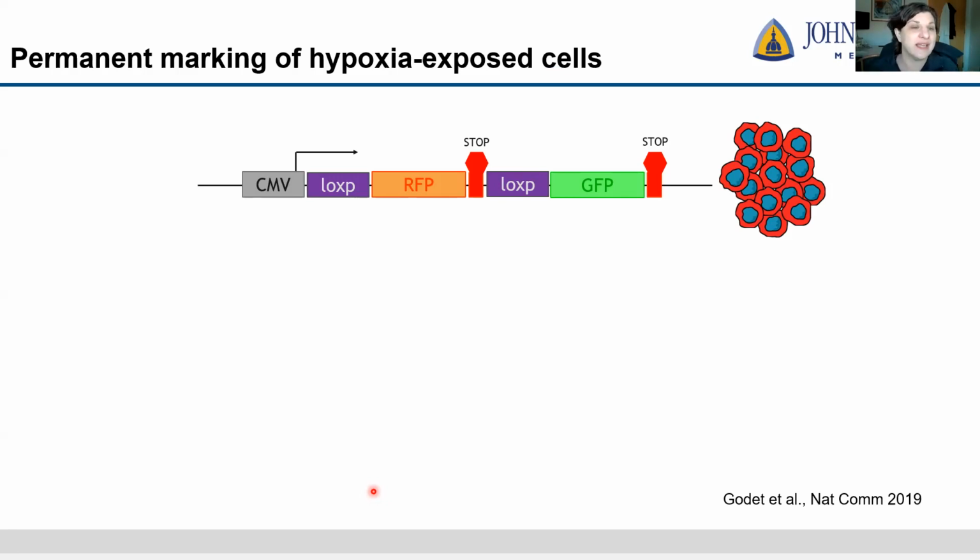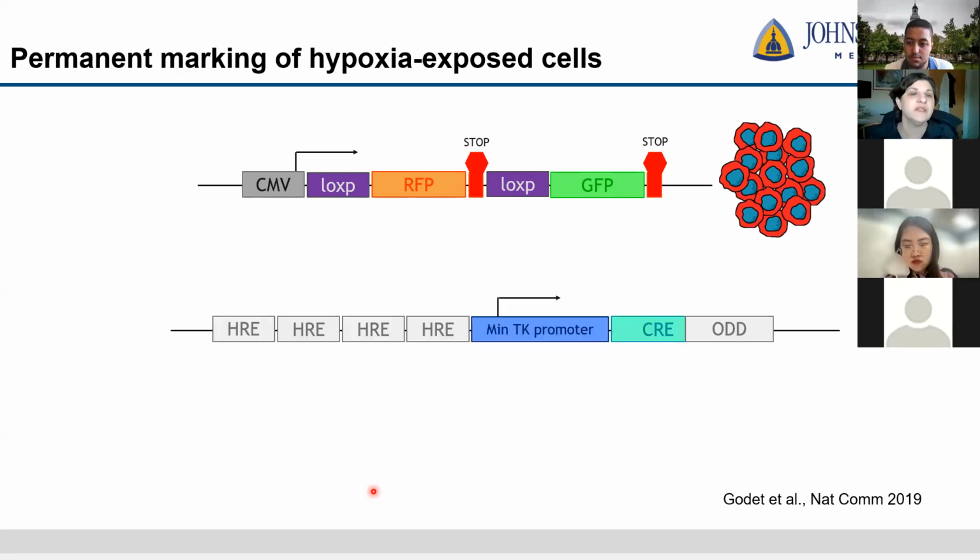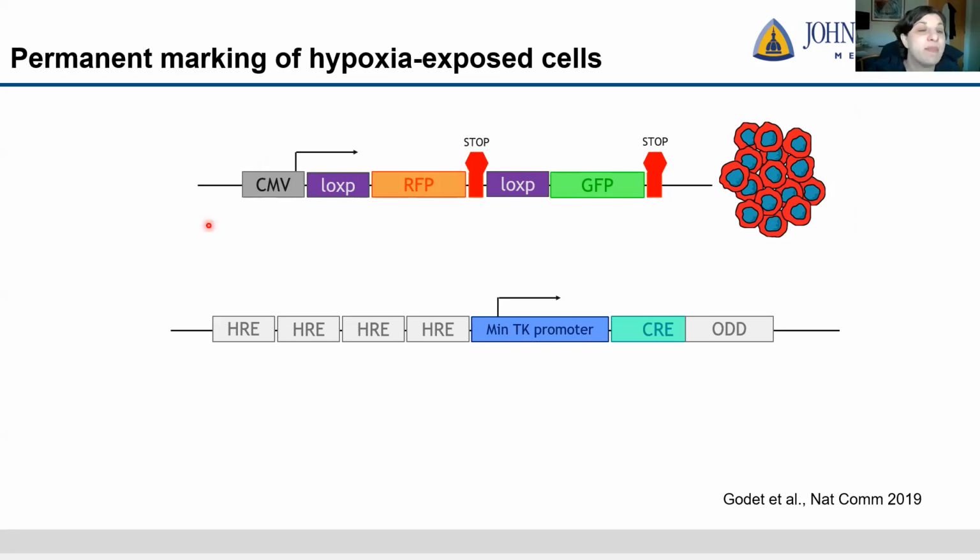Then we delivered a second plasmid, or piece of DNA, to the same cell. This plasmid contains these hypoxia response elements, and that's where HIF binds. It then drives the expression of a gene known as Cre recombinase down here. And you can think of Cre recombinase as a pair of scissors.